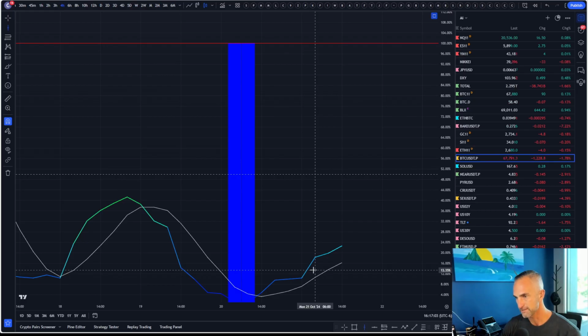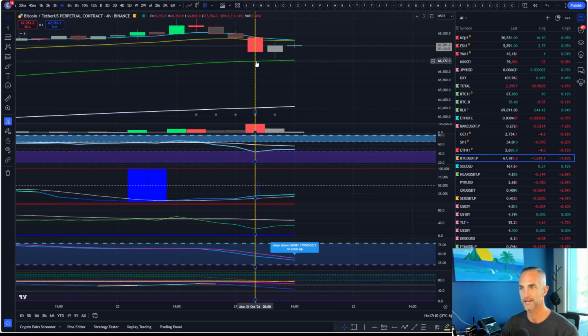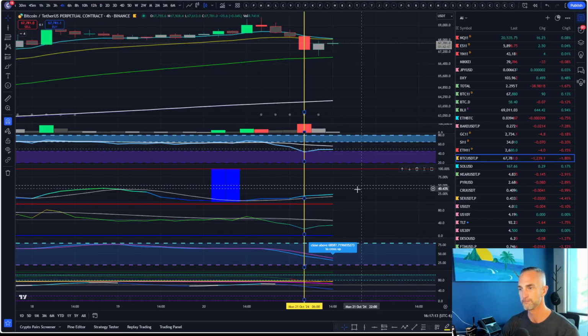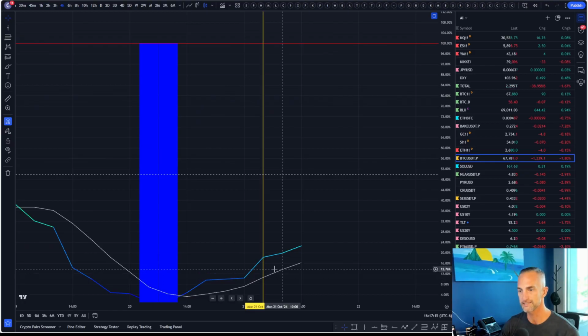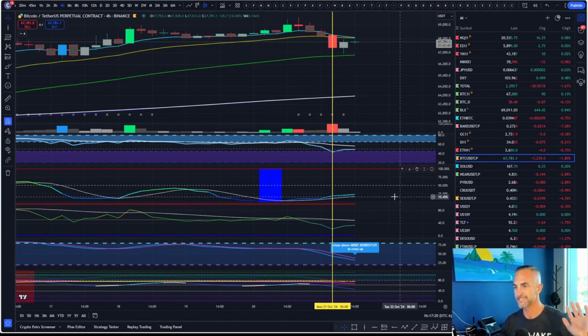Let's see here. What candle are we on? I think that was it. You could say that was it. That would be the test of the green 55. But what do we have here? Volatility is increasing. So to me, that's kind of an invalidation.